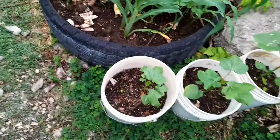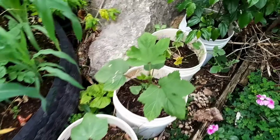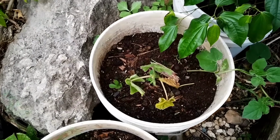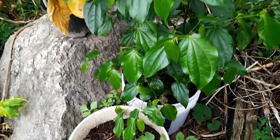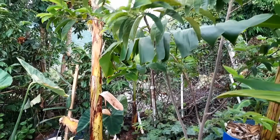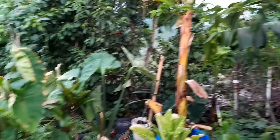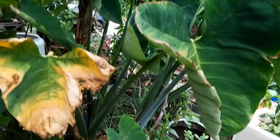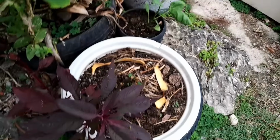In here, these buckets, I have okra plants. One is not looking good. This one is looking as though ants killed it. It's my pepper elder. And this right here is a volunteer sweet sop tree. To my left, this is where the banana and papaya and stuff are. I have an eggplant right there and a red callaloo.